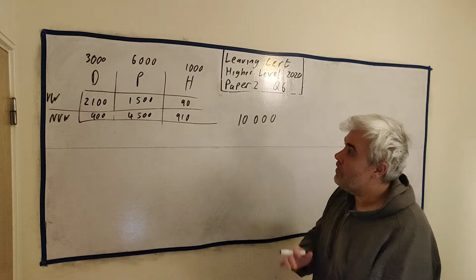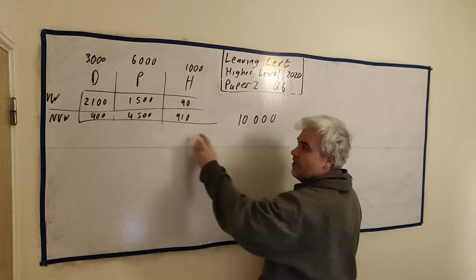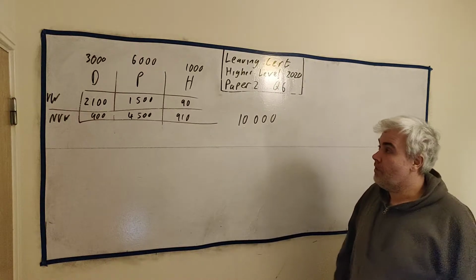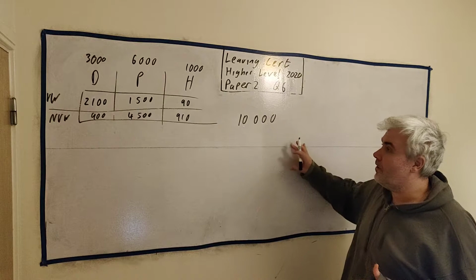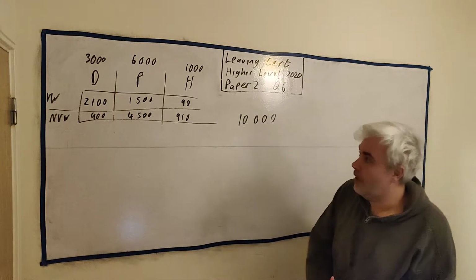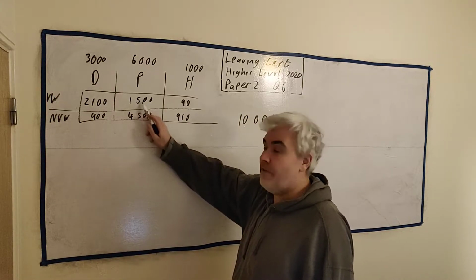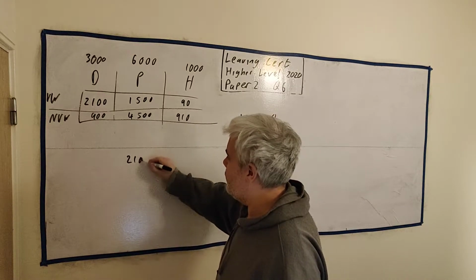Okay, so now this is every single car in existence here. Remember, I made up 10,000. If we add all these numbers up, there's 10,000 cars here. So they're simply asking us, if we pick a car at random from the whole car park, what's the chance that it's a Volkswagen car? Well, how many Volkswagen cars are there? There's 2,100, another 1,500, and another 90. So the total Volkswagen cars would be, well, let's just write that out.